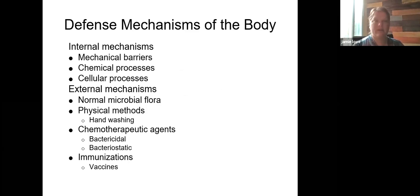So our body is crazily amazing. We have all these things that help us to fight off infections. We have different things that can help us to keep from getting infections too, and the number one thing being hand washing. That's our number one defense against infections, washing our hands. We have mechanical things, chemical things, cellular processes in the body, but also antibacterial agents like the hand sanitizers and things that we can clean ourselves with. There are also vaccines and immunizations that we get to help prevent us from getting these infections.